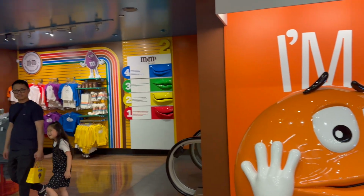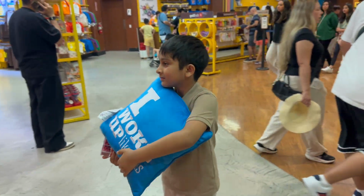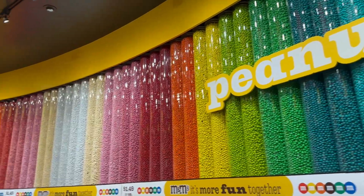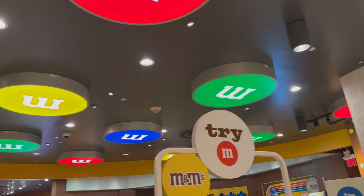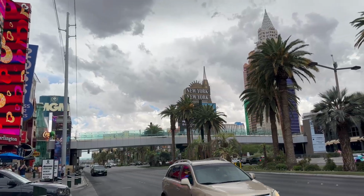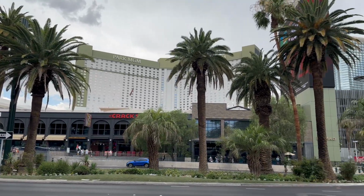From MGM, we walked over to M&M's World, and this place was pure fun, especially for the kids. Two floors filled with every kind of M&M merchandise you can imagine, from colorful candies to t-shirts, mugs, and personalized M&Ms. The bright displays and rainbow colors made it such a lively stop, and honestly, it's hard not to leave with a bag full of candies.